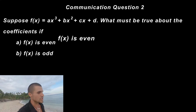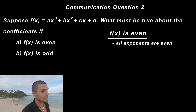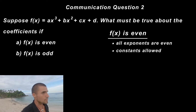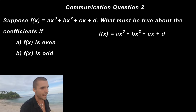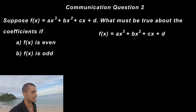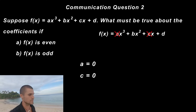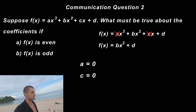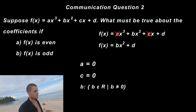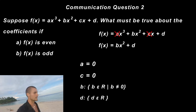Now remember, when a function is even, all the exponents have to be even and constants are allowed. So notice that the coefficients that have odd exponents, the a and the c, have to be zero for this function to be even. And then it actually turns into a quadratic. And so the b value can be any real number except for zero, and then the d value can be any real number including zero as well. It doesn't have to necessarily be there.